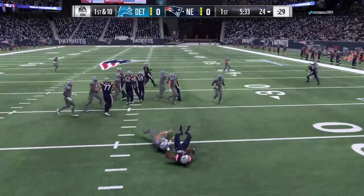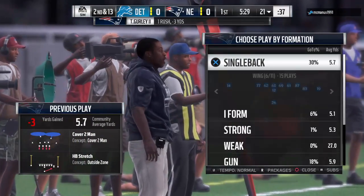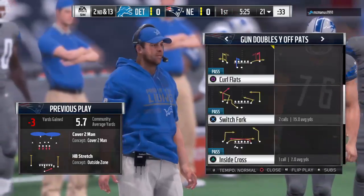They'll try a handoff right with Gurley. And he'll wind up losing yardage here back at the 21-yard line. A loss of a full 3 yards, and now it's 2nd down.